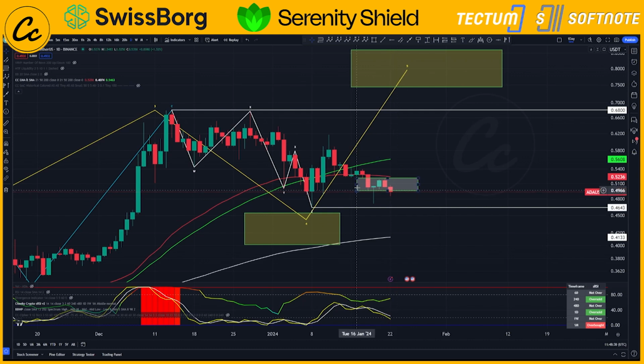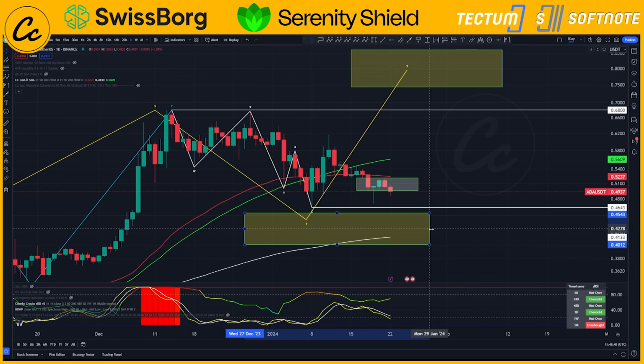So we can see on the daily time frame especially, we have lost the 50 EMA here in red, and we are looking for, you know, a continuation to the downside. And I do think we are in the territory here of pushing down towards 45.43 to 40.12 cents, where we do see the 200 EMA lying within this area.